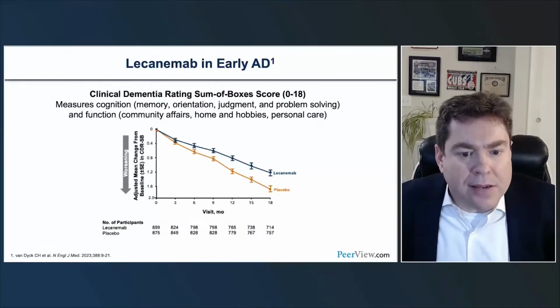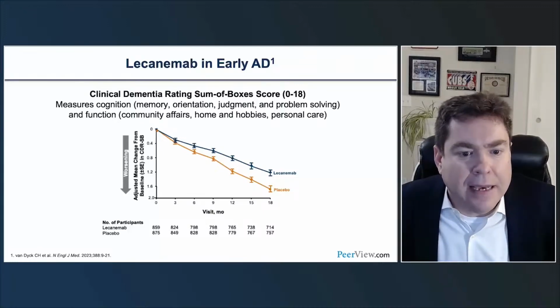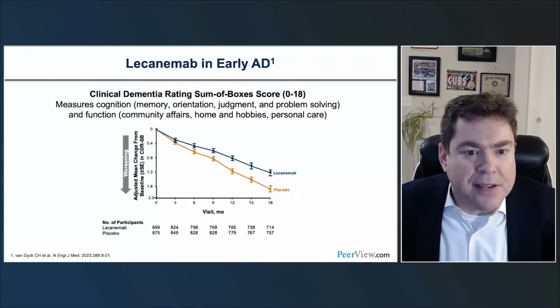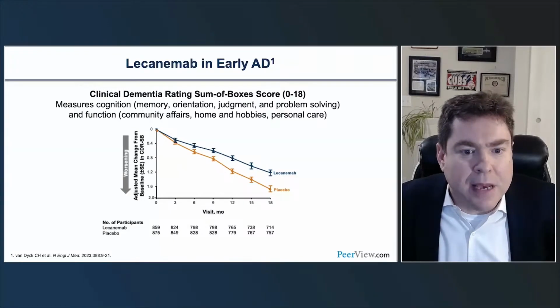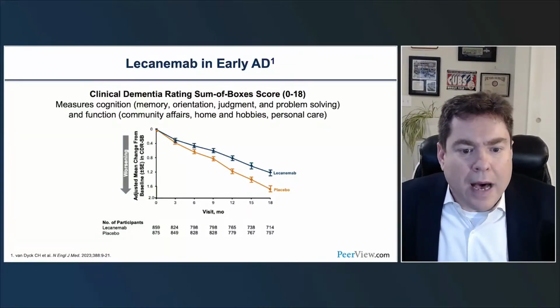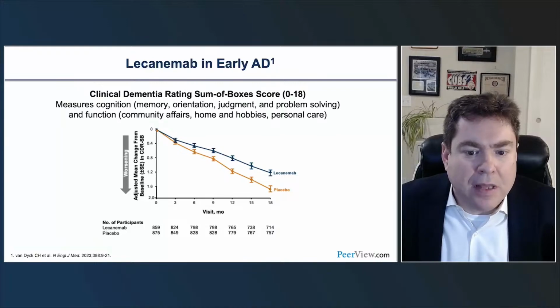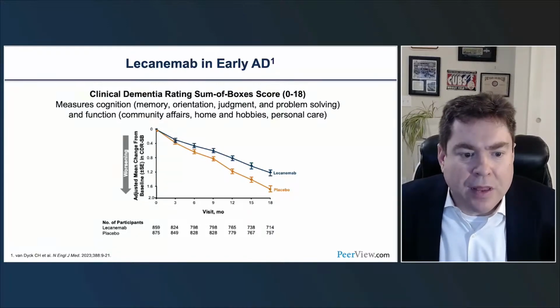Importantly, for at least 2 of these drugs, reduction in amyloid plaques was also accompanied by a slowing of clinical decline. The graph here shows data from the phase 3 lecanemab study, showing changes in a clinical scale called the Clinical Dementia Rating Sum of Boxes, or CDR-SB. This is an 18-point scale that measures very important patient-oriented outcomes like changes in cognition and function. Declines on the y-axis represent disease progression, but you can see that in this study at 18 months, patients who were treated with placebo declined more on this scale than patients treated with lecanemab.